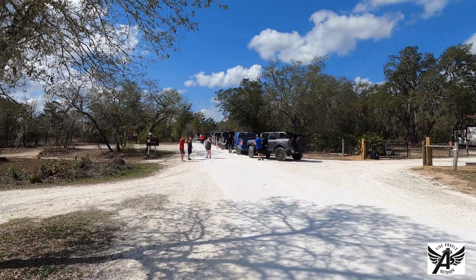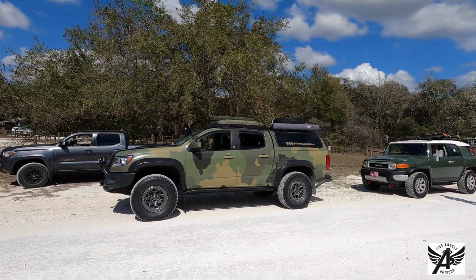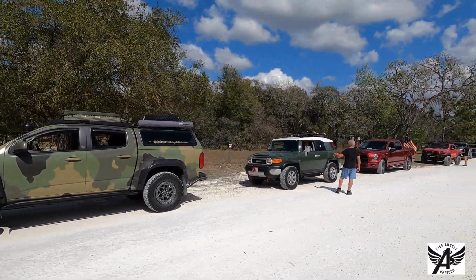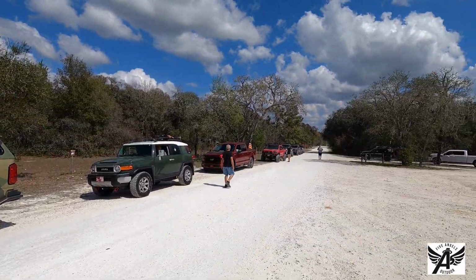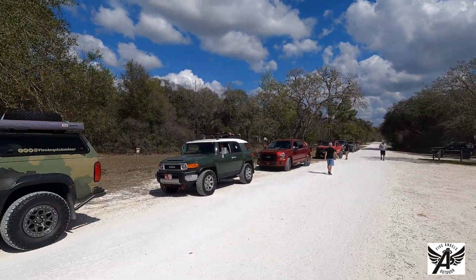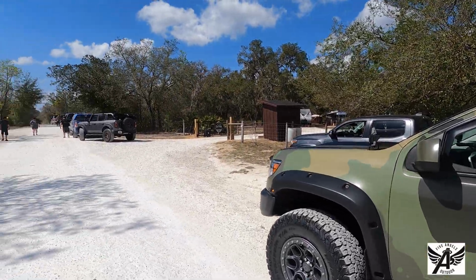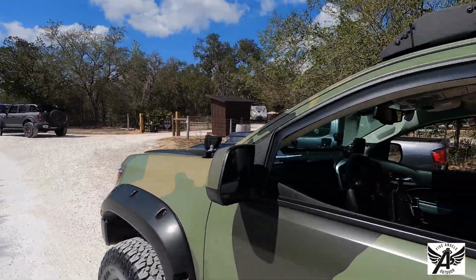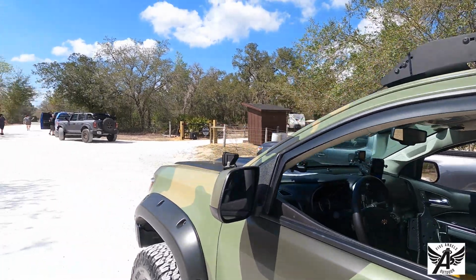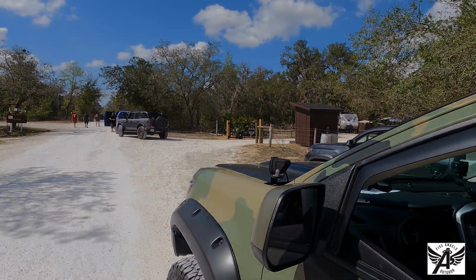All right, got a line up front. There's the vehicle, the Bison, and we got a line out back. So we have Toyotas here, Fords, Chevys, all kinds of different rigs. But it's good to see the Broncos. We'll see how they do. We're looking forward to this trail ride at Citrus WMA.